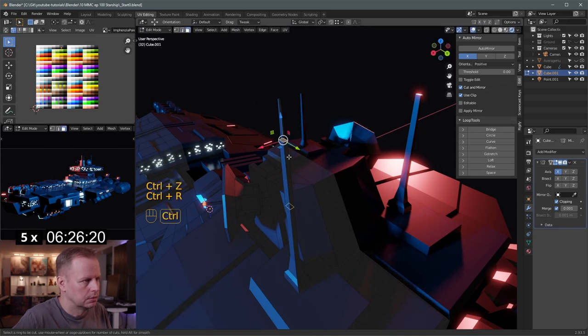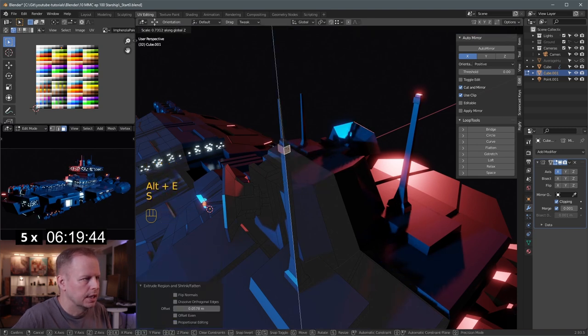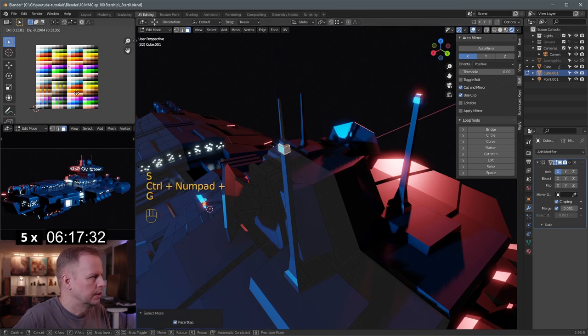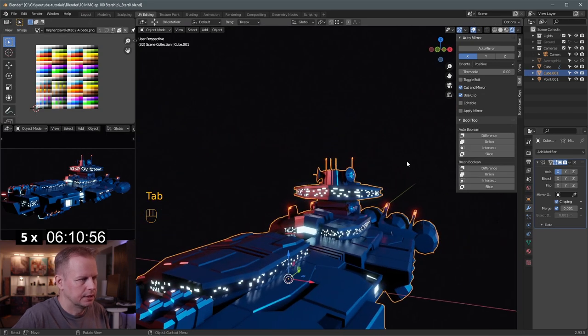Control R, Control R. Inset, Alt E, extra long face normals, scale, Z, control. There's so many ways to do that, but I did it that way. I did it my way. There we go. Some lights on the antennas there.